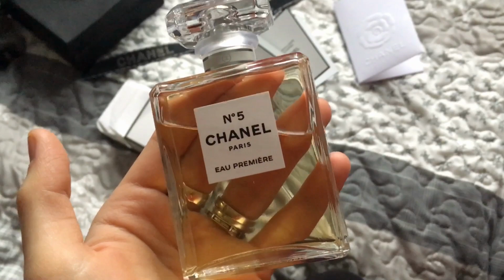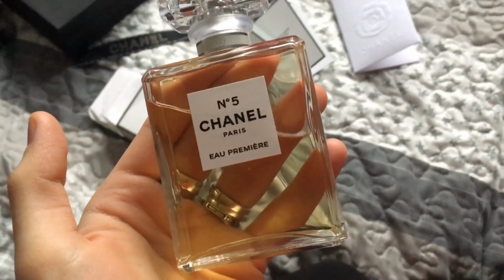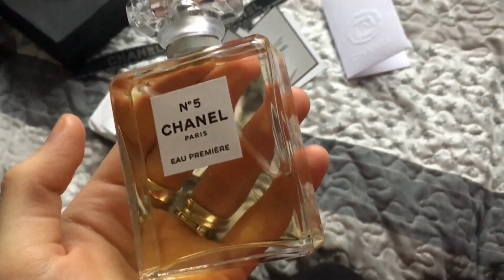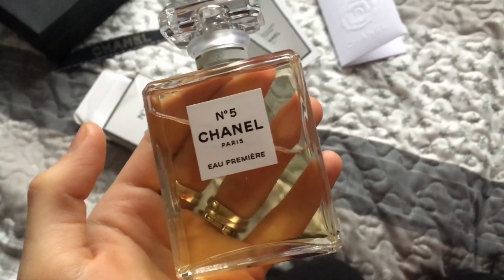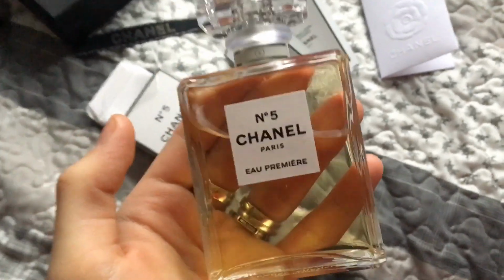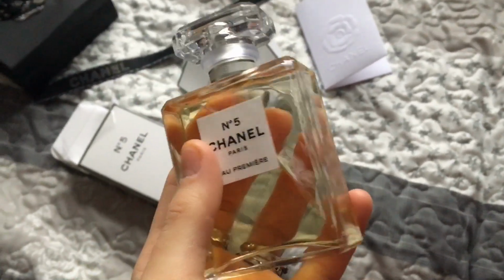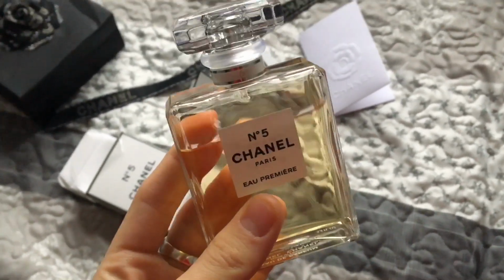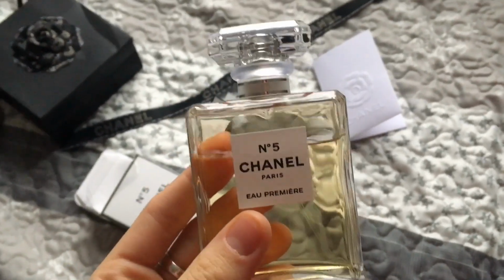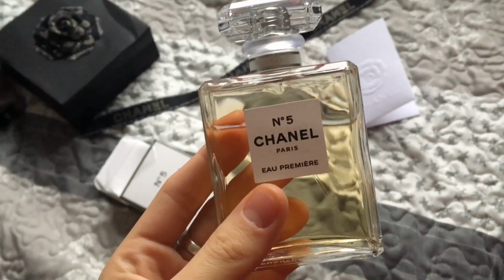You know, every brand has its basic composition that they base their fragrances on. And I think that Eau Premiere still has this, how would you call it, Chanel base, like this basic Chanel. And you know, it's definitely more floral than the original number 5. It's not waxy at all.